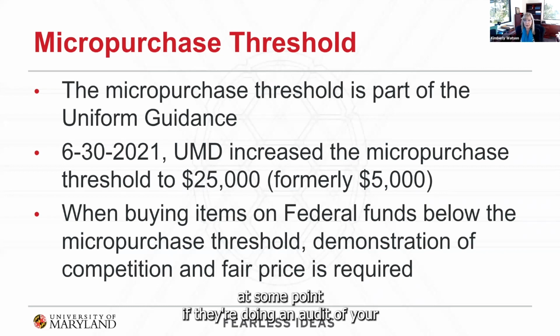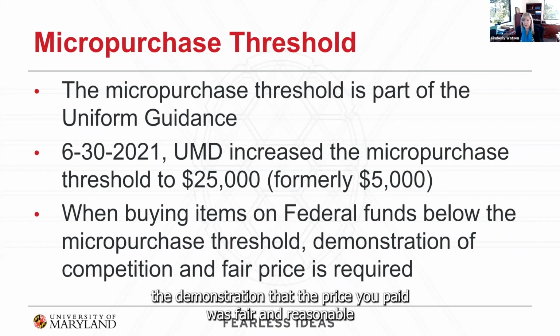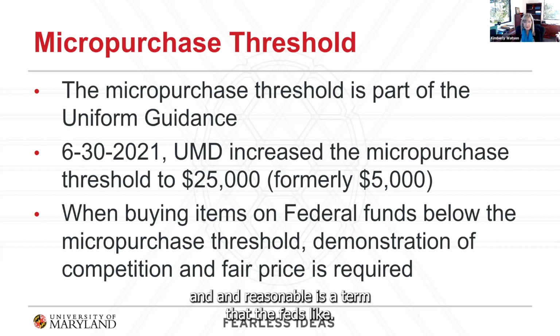If they're doing an audit of your contract or your grant, they'll ask, well, where's the demonstration that the price you paid was fair and reasonable? And fair and reasonable is a term that the feds like.